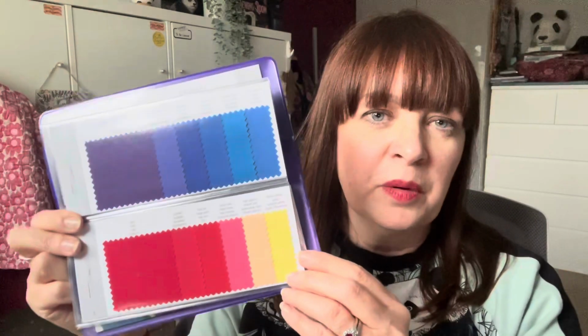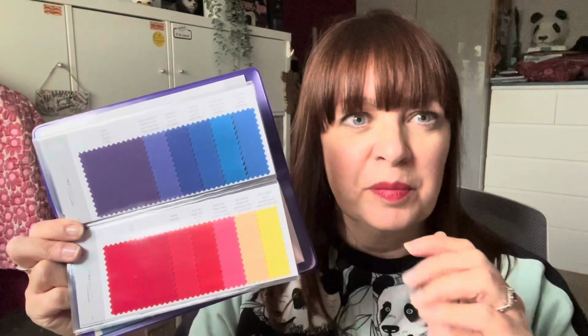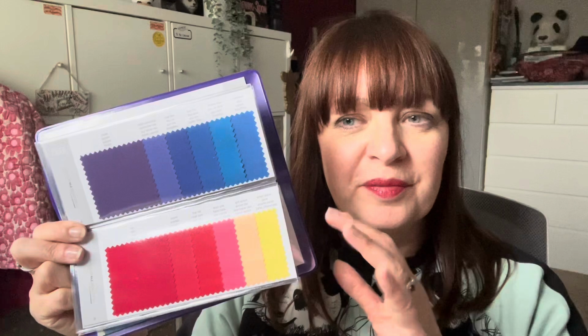One of the surprising things is I don't actually have any fuchsia pink in my colours, which I was really surprised about, because I thought a bright fuchsia pink would be one of my colours, because I think a lot of my colours are quite jewel tones, but not at all, that didn't come out at all.